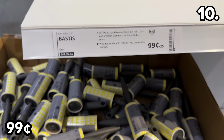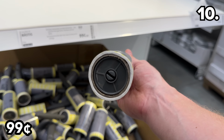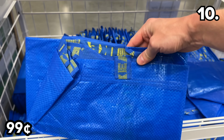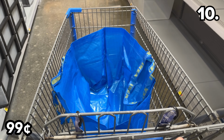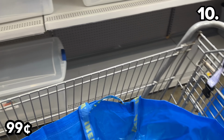For the next point on my list, everything is under $2. Let's start with this lint roller at 99 cents, cheaper than Dollar Tree, and it certainly does the trick. The iconic IKEA bag you see right here at 99 cents is durable, it can easily be cleaned, great for anything from warehouse club runs to transporting holiday presents or even leaf cleanup in the fall.